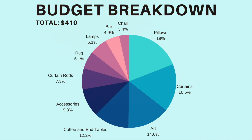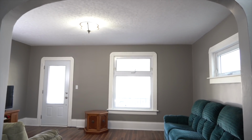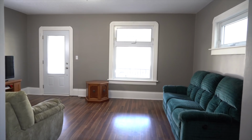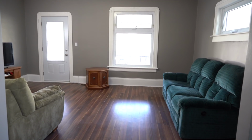Thank you guys so much for those of you who have stayed to the end. I thought instead of a funny story, because I didn't have a funny story, I would do a full budget breakdown for you of this space. This is all my brother had. He had some hand-me-down, a few pieces of furniture, and that's it. He doesn't have accessories, he doesn't have artwork, he doesn't have anything. He has video games, you guys. That's it. So even though the budget was $400, I had to buy so many things.